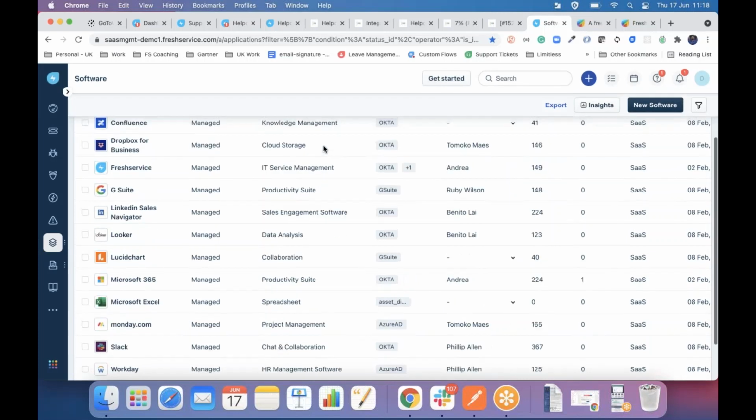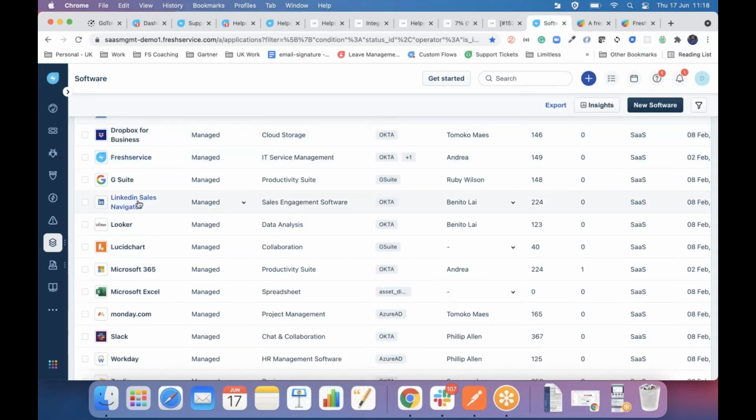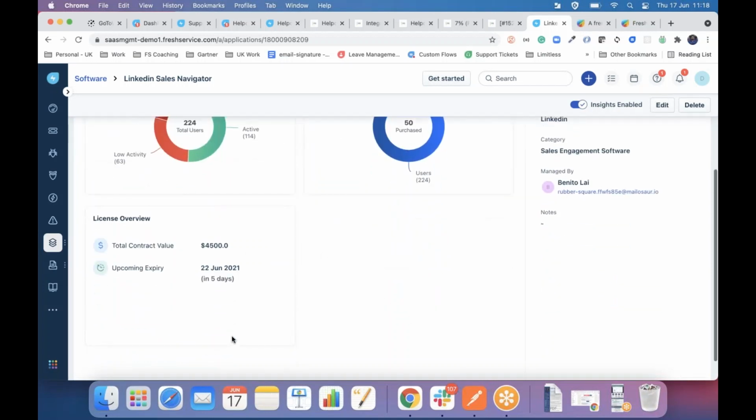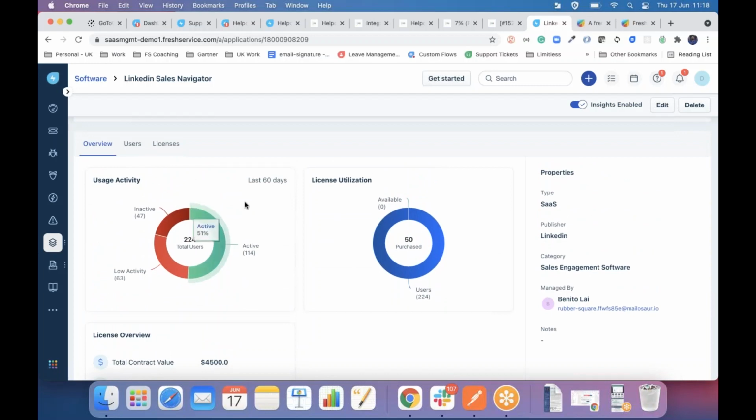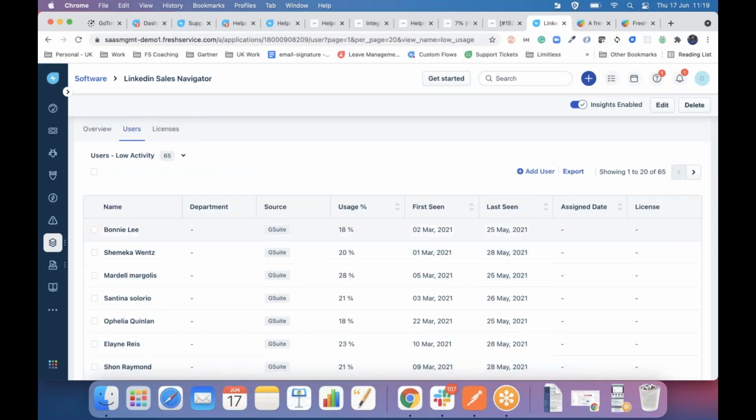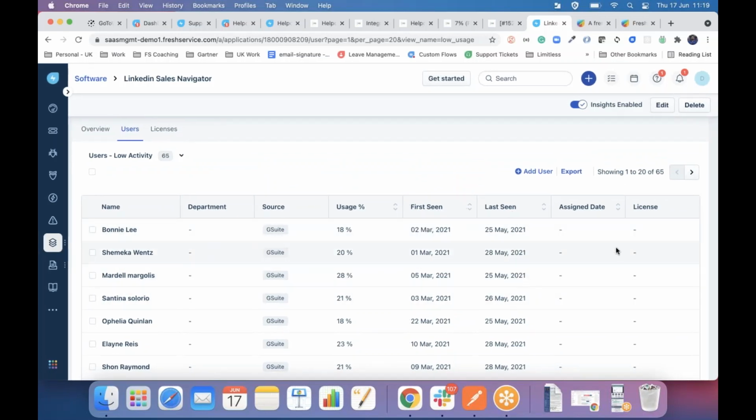But if you were to drill down into some of these applications, so for example, let's take LinkedIn Sales Navigator. If I just go in there, we'll tell you what the license utilization is like. You purchased 50. We have quite a few users, how many are available, etc. But we'll also give you activity information. So you can see that there are 114 active users, but then 63 low active and 47 inactive users. If I click on, let's say, low active users, these are the list of all the low active users. We'll show you, hey, they were first seen on this date, last seen on this date, and some other information.